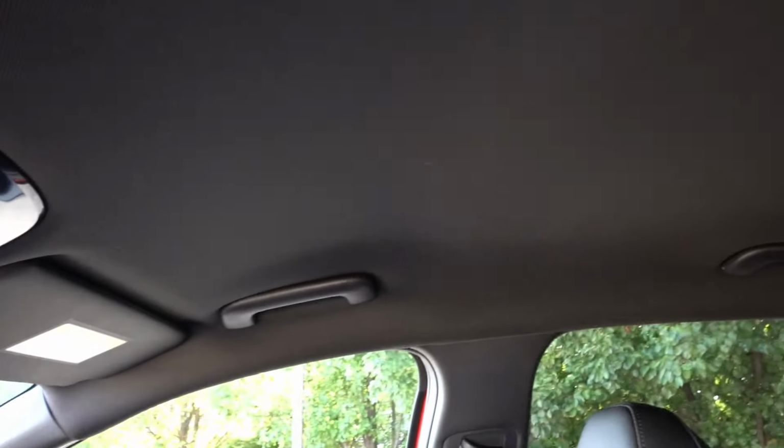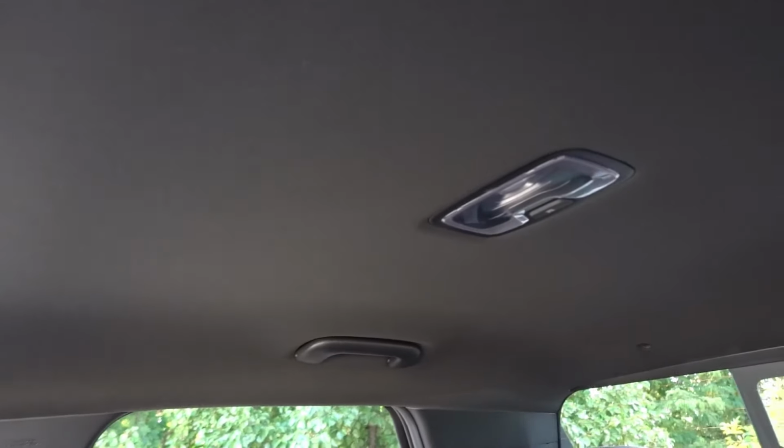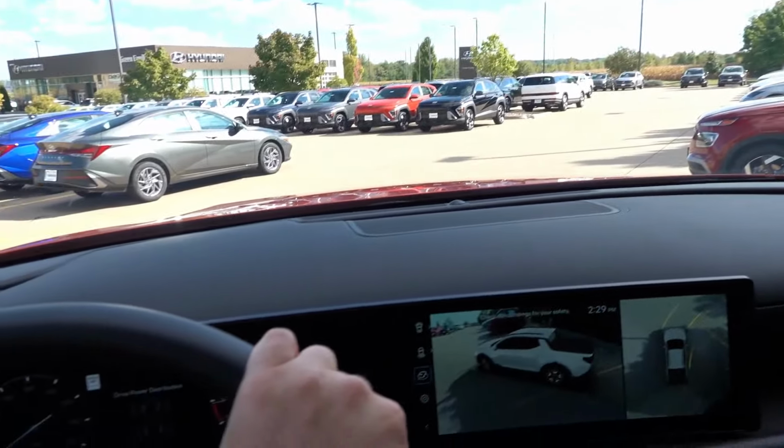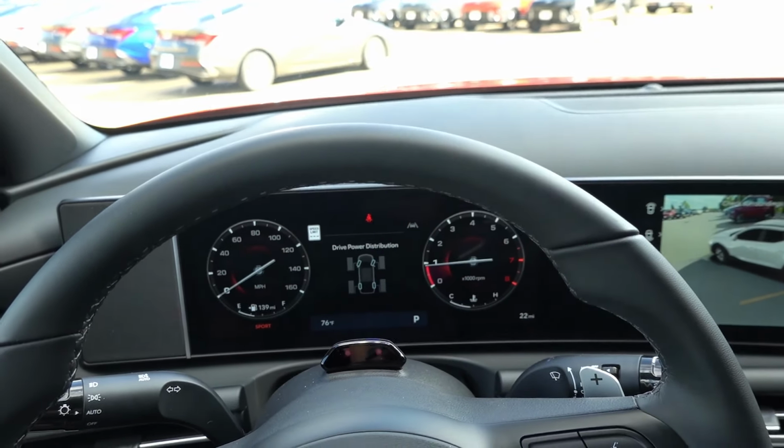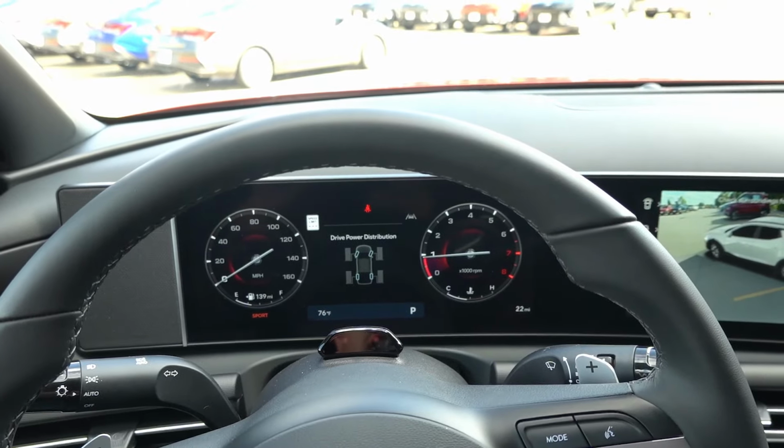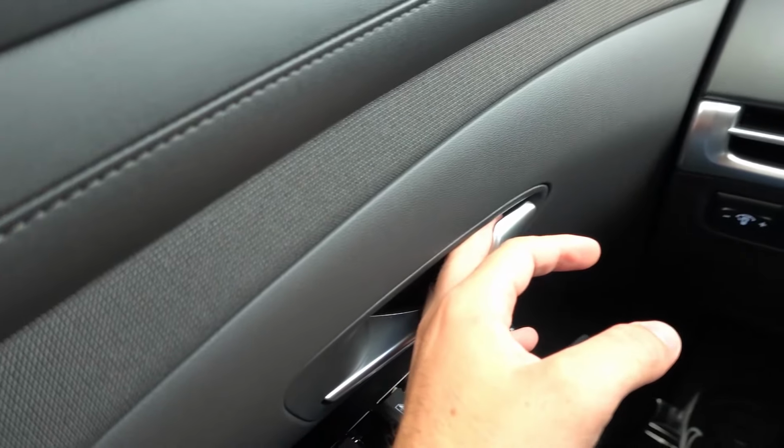And then, as I was mentioning, no power sunroof anymore in the XRT, which is removed or different from 24s. It does make the interior feel a little bit darker and smaller inside, but again, that is just something that they did change. So that's a quick look here at the front seat. Let's go and take a look out back.